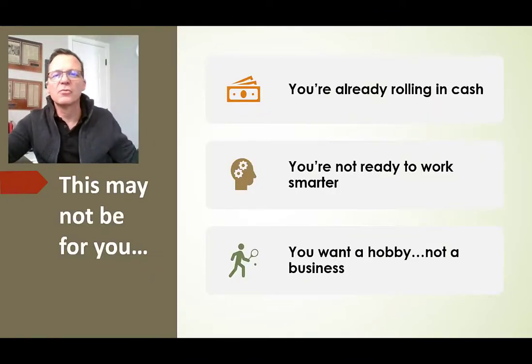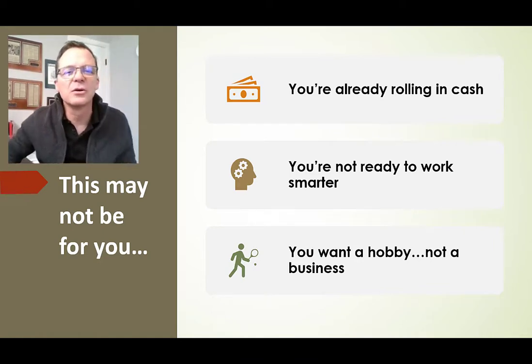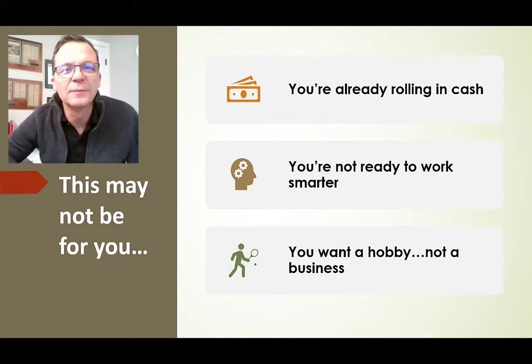So, hey, you might be thinking that this is not for you right now, and maybe it's not. If you're already rolling in cash, if you are not ready to work smarter, you want to just keep working harder, or if you want a hobby and not a real business, then maybe cash flow just doesn't matter. Maybe this is not the right thing.